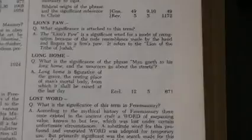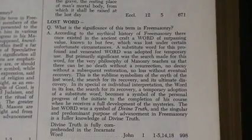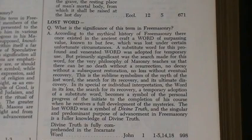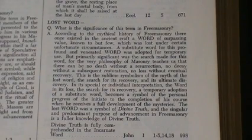Now, let's go here. And I'll get to the punchline in just a second. Lost word. According to the mythical history of Freemasonry, there once existed in the ancient craft a word of surpassing value, known to but a few, which was lost under certain unfortunate circumstances. A substitute word for this profound and venerated word was adopted for temporary use, but primarily, significantly, was the search made for this word.